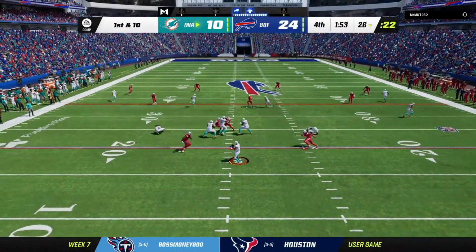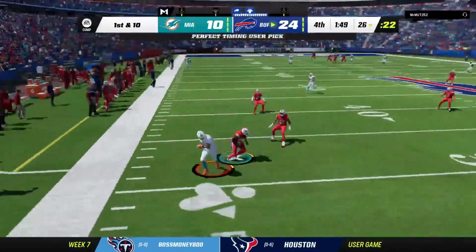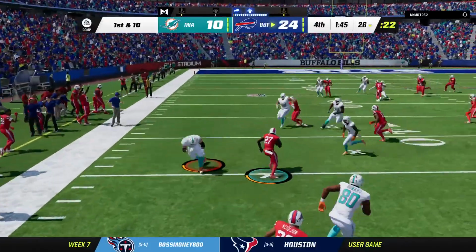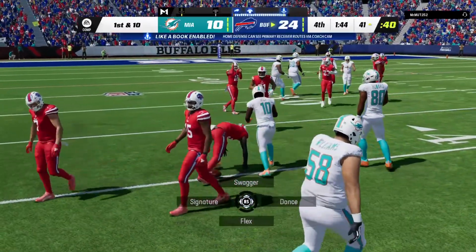The turnover on downs that the offense had didn't come back to bite them after the other side. They're deep. And this is intercepted, and that should do it. Tre'Davious White with a pick. And the Bills are going to take possession of the football.